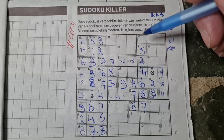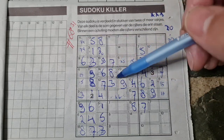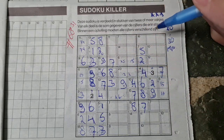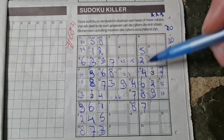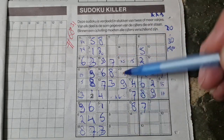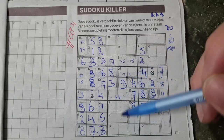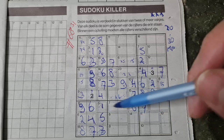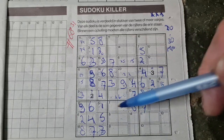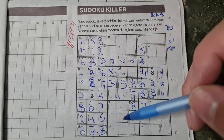And let me see. We have a 2 in this row, 2 in the middle row. So the row above, the only 2 places left for 2 could be here, could be there. Alright. 7 in this column, 7 in that column, so the middle column, the only places left for the 7 should be here, or there. I cannot place the 7 in the box of 7, otherwise the combination will be 7 plus 0. 0 is not allowed. Lowest number I can use is number 1. So the 7 could be here, could be there.